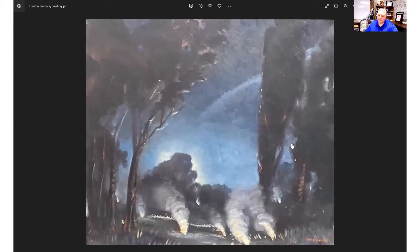It is a painting known as Incendiaries on the Common, London, Southwest, 1940. The painter was a British painter named Rudolph Haybrook. It is a depiction of the London bombings that occurred in 1940 and 41 in the United Kingdom.